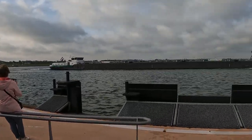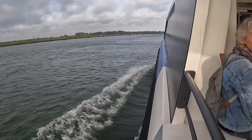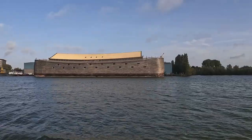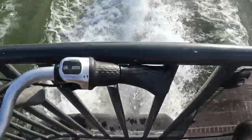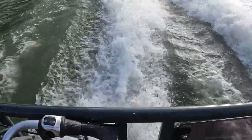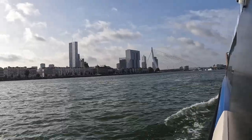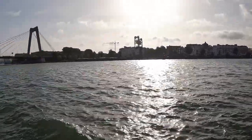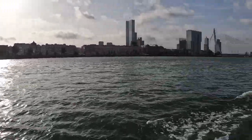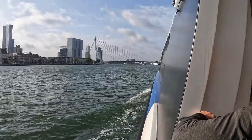And a big boat going by. This ain't no slow bus. Looks like they found Noah's boat. So I think we're just coming into our destination now, so catch you in Rotterdam.